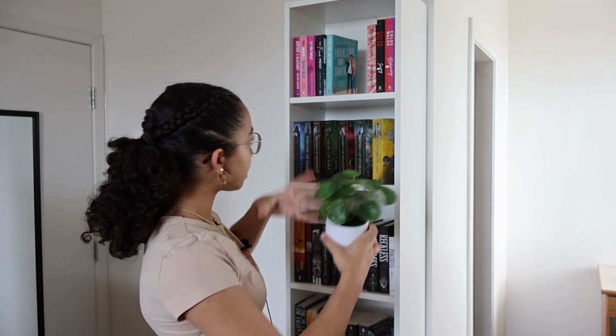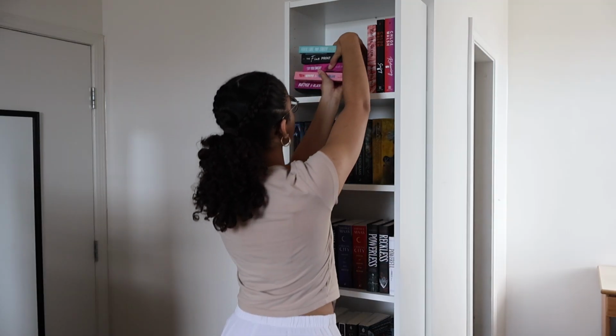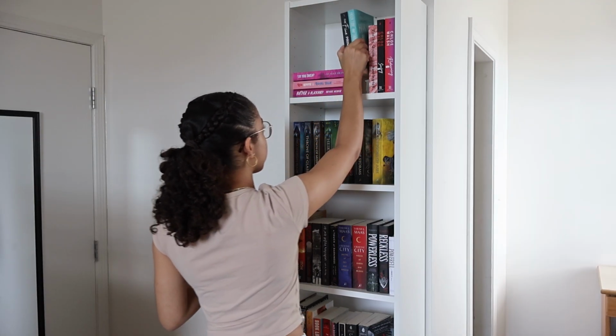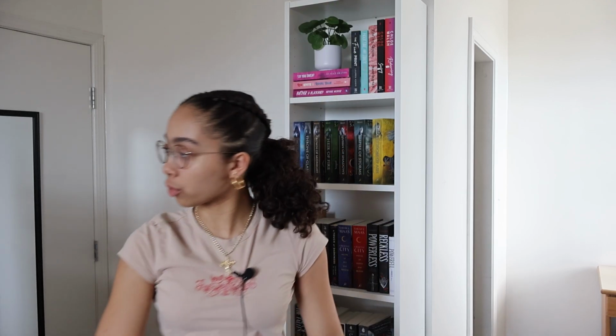And also I like the idea of changing the direction of the books so that there's more dimension. So I think I'm gonna take these books and turn them sideways. There, that's cute, right? And then I think one more can go down here.